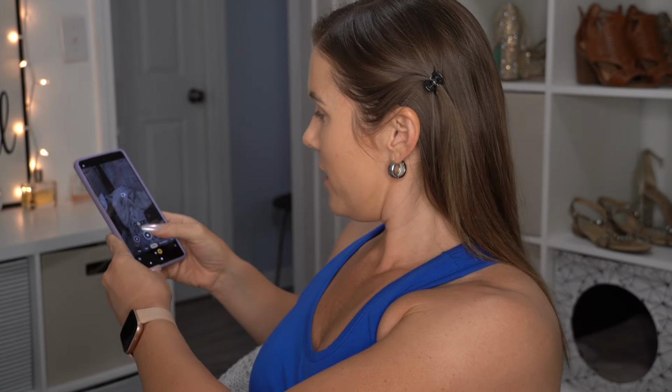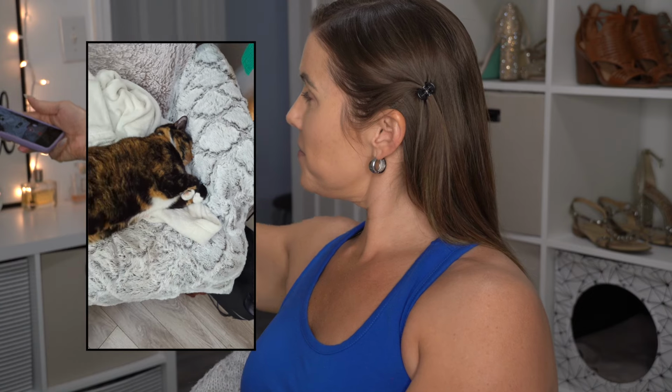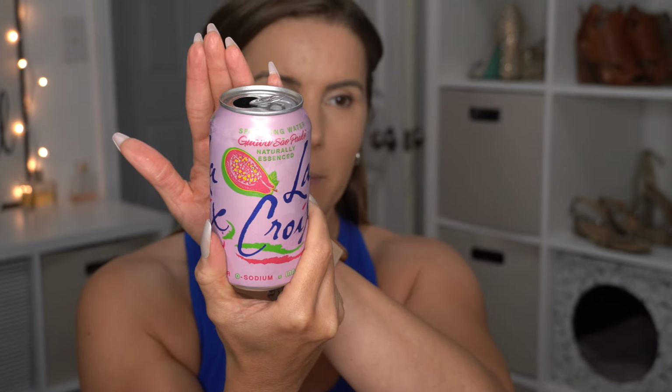We have Pep in here today, my cat. She's sleeping. So if you hear any snoring, that is her. She's very deep in sleep right now. And then I am drinking one of these LaCroix. This is the guava one. This has been my new obsession. I love these sparkling waters. And this flavor is so good.